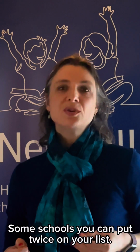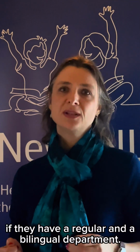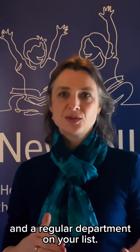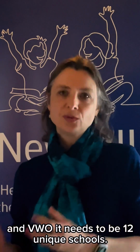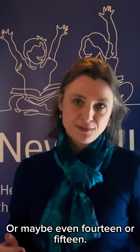Some schools you can put twice on your list. For example, if they have a regular and a bilingual department, or maybe a sports class or some other profile class. So then you can put both the profile class and the regular department on your list. In this case, you need to add an extra school. So for HAVO and VWO it needs to be 12 unique schools. So in this case you need a 13th school on your list, or maybe even 14 or 15.